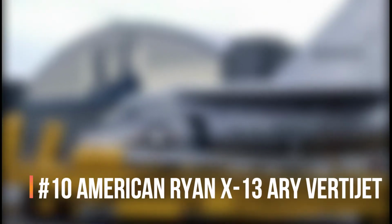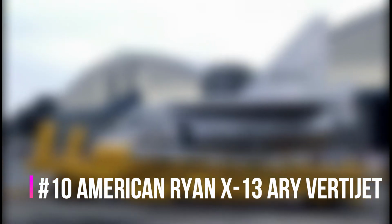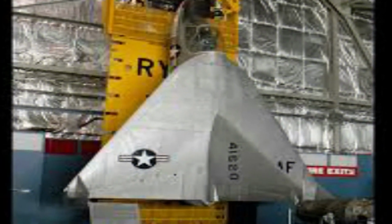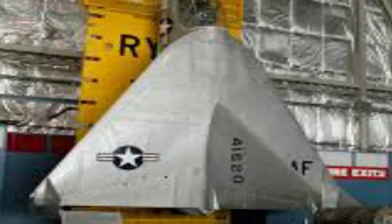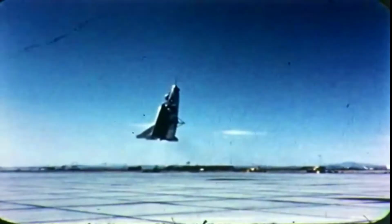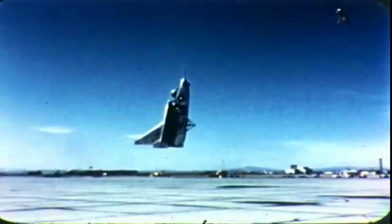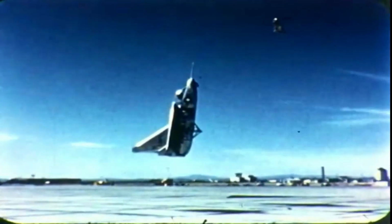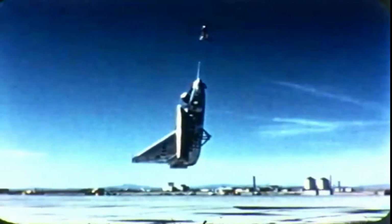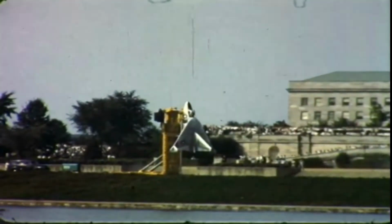At number 10, the American Ryan X-13A RY Vertijet. The aircraft was first designed as an experiment to test vertical takeoff and landing. The main objective of the aircraft was to demonstrate the ability of a pure jet to vertically take off, hover, make a smooth transition to horizontal forward flight, and then vertically land. The aircraft first soared into the sky in 1955.